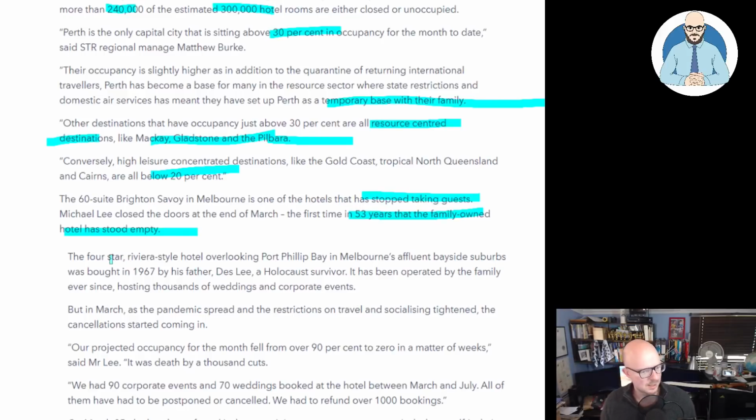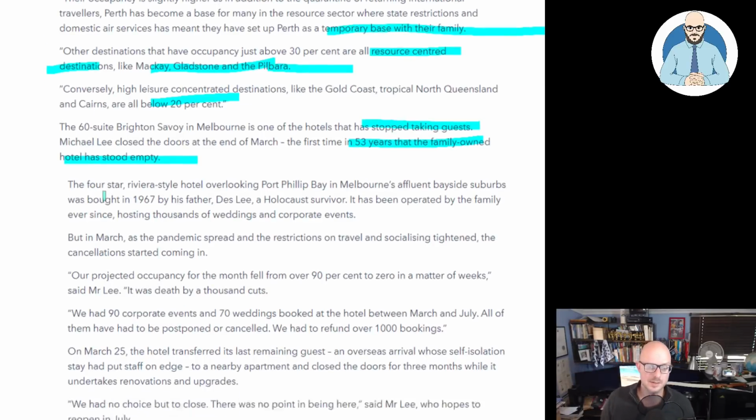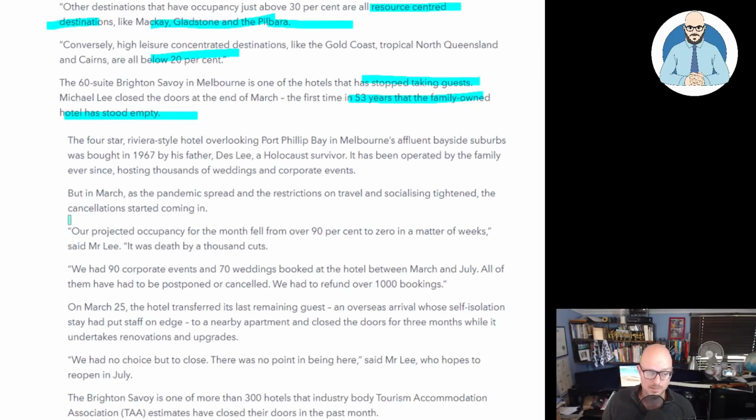The 4-star Riviera-style hotel overlooking Port Phillip Bay in Melbourne's affluent Bayside suburbs was bought in '67 by his father, Des Lee, a Holocaust survivor. It has been operated by the family ever since, hosting thousands of weddings and corporate events. But in March, as the pandemic spread and the restrictions on travel and socializing tightened, the cancellations started coming in.